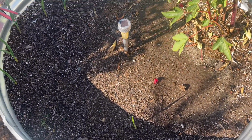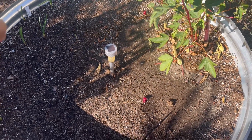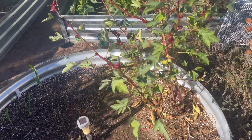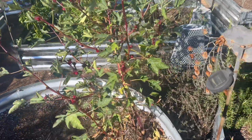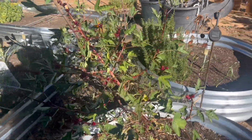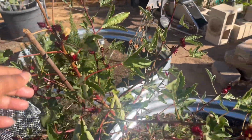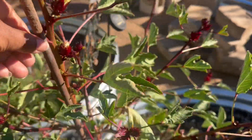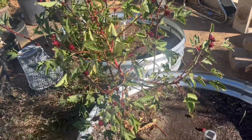So I have 11 come up. Now, I put a pole in here to help my Roselle stay standing. As you can tell, she is leaning. Let's get to the front of the bed. She is leaning, y'all. And I put a pole in here, but with this wind, it's like, no, no, no. So I don't know if I'm going to have to come in and stake it because I really don't want it to snap.